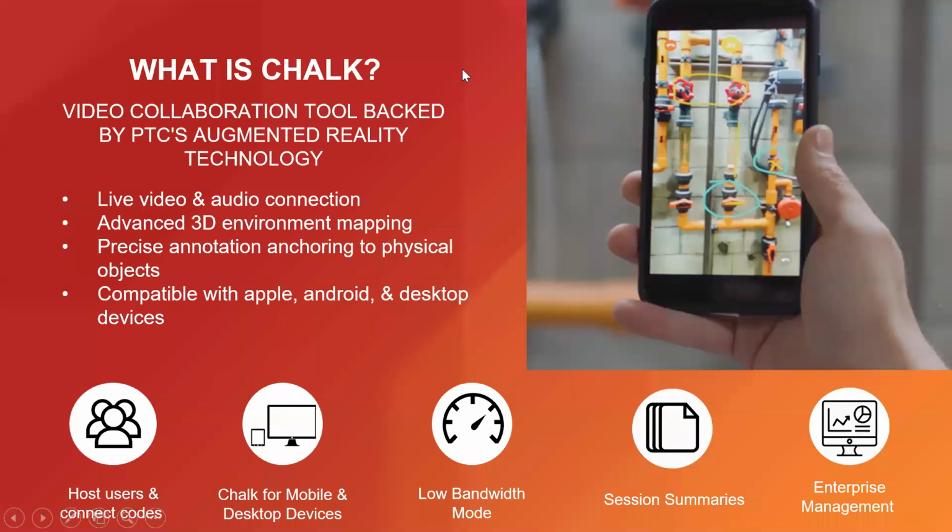So what is Vuforia Chalk? It's a video collaboration tool backed by PTC's augmented reality technology. It's a live video and audio connection between two points of contact, like I mentioned before, but it houses 3D environment mapping that will allow for precise annotations that anchor to physical space and physical objects. The way Rockwell has incorporated Vuforia Chalk is a great way for customers to incorporate it into their business as well.